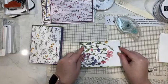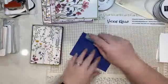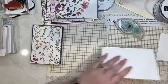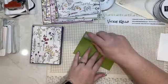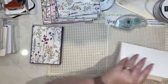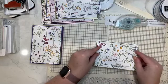And it's not a set of cards you would do a whole bunch of like this and go, oh, I'll just have them as a stash, because a lot of people don't make sympathy cards until they need them. What an awesome birthday present.